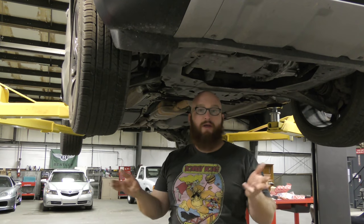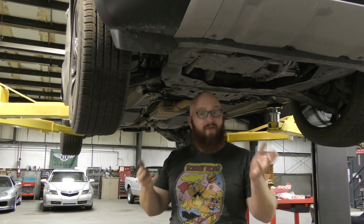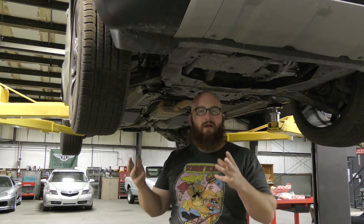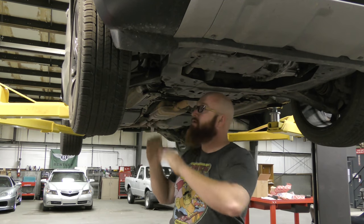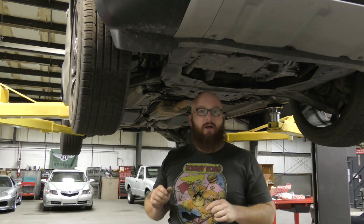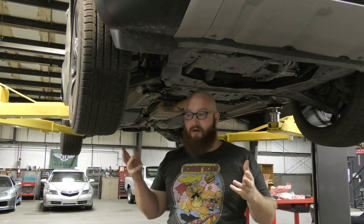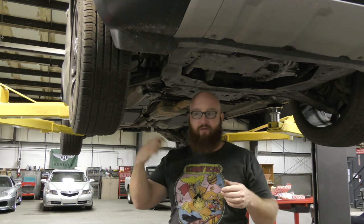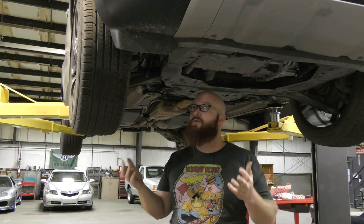So while this turbo issue was going on, at the same time, it decided to start making a thunk, thunk, thunk noise on the front passenger side of the vehicle. And while we're driving, I'm thinking, is the turbo making that noise? Is it so badly damaged that the turbine wheel is thumping around in there? Or what in the world's going on?